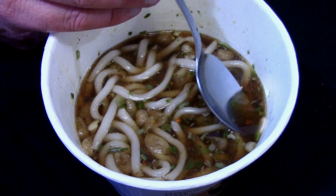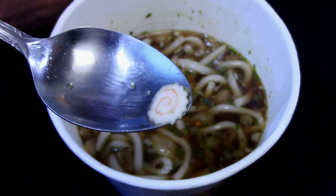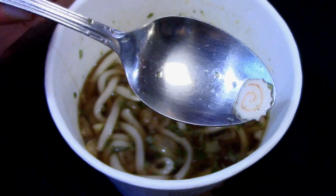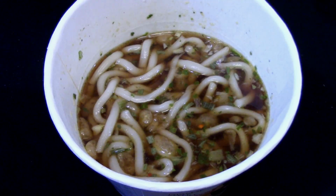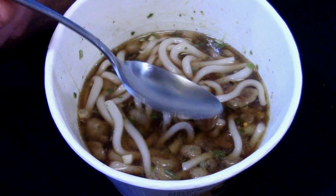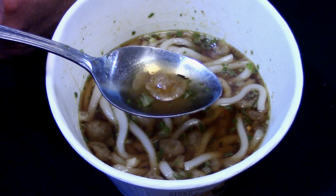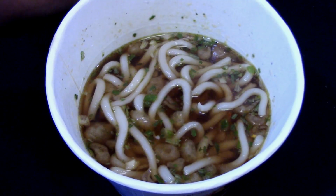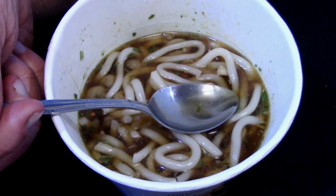I wanted to scoop this funny looking thing out, which I'm assuming is a dried fish cake, and give it a try on its own. And it actually does have a nice subtle fishy and slightly salty flavor to it. Next, I tried a fried tempura ball. And again, a subtle fishy and salty flavor. Both of these were actually pretty good. The broth was extremely flavorful without being overly salty.